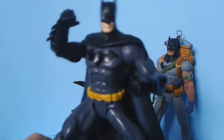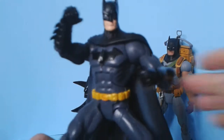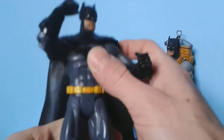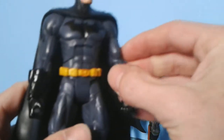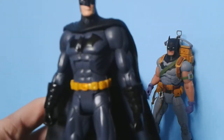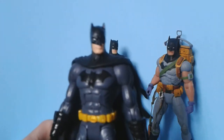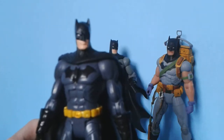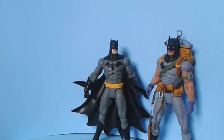And so I typically use this one and my Icons ones the most for my pictures. Just really like them. Them two favourite figures in my collection. And it just helps that this one's based on the New 52 design as well, because I love that suit. But yeah, have to say, this is my favourite Batman figure currently in my collection.